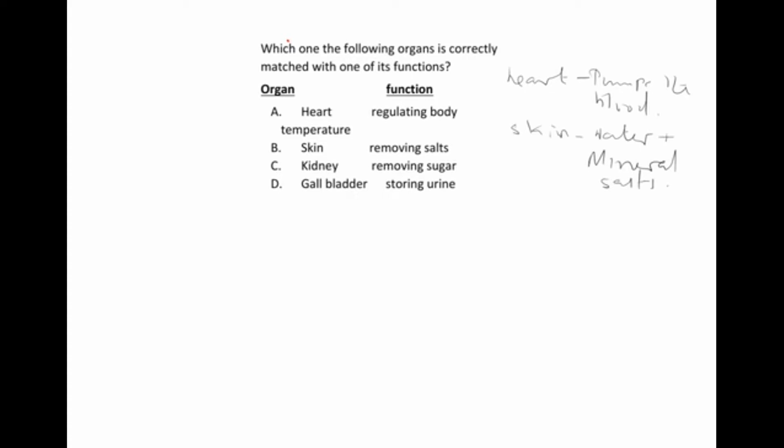Then we have the kidney, which is also an excretory organ, and it removes waste products such as excess water, excess mineral salts, urea, and medical remains. So nowhere are we mentioning sugar.